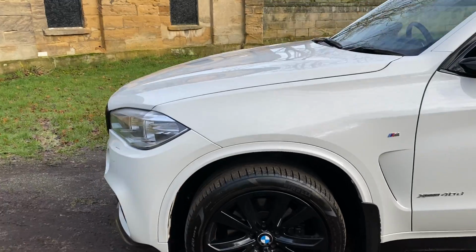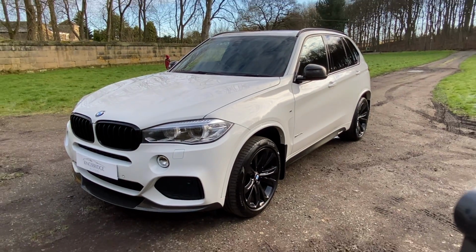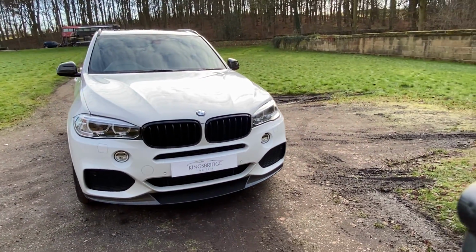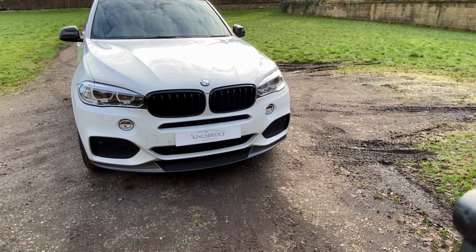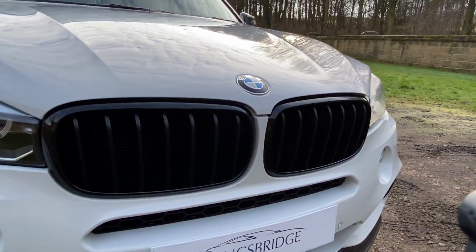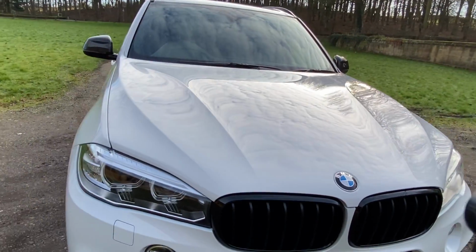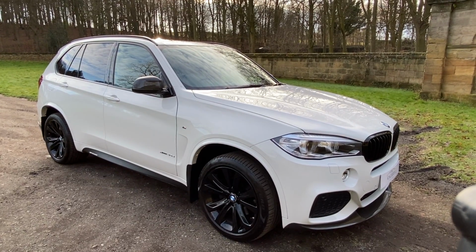It's in lovely condition. Obviously there's a few stone chips here and there, as you'd expect, but overall it's really nice. You've got the Xenon headlamps, just there. And the M Performance gloss black front grills. There you go. And then you can see there the carbon splitter on the front. Parking sensors all round. Also got the reverse camera option. Really nice looking bit of kit.